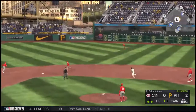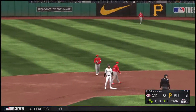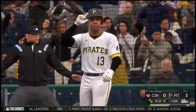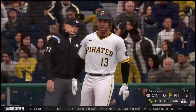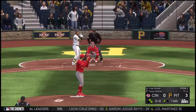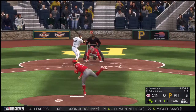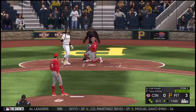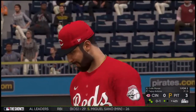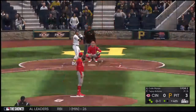And this will get the run home with ease, as that's lined into right center for a base hit. And they'll extend their lead even further as the run from third is in to score. The first baseman, number 19, Colin Moran, into the box. He'll go after the first pitch to him and comes up empty. It's strike one. Well, I think he's got to find a way out of this jam and limit the damage. If he's unable to do that, this game could get away from him.